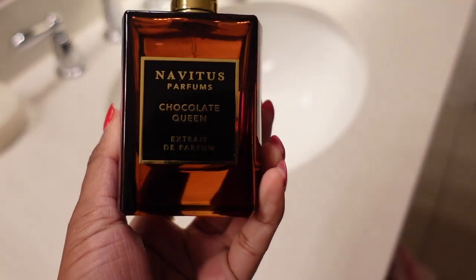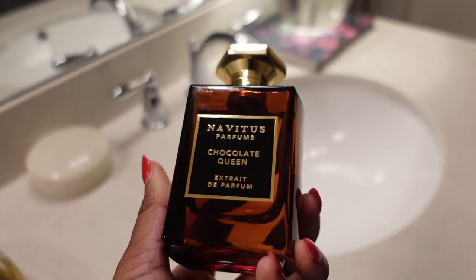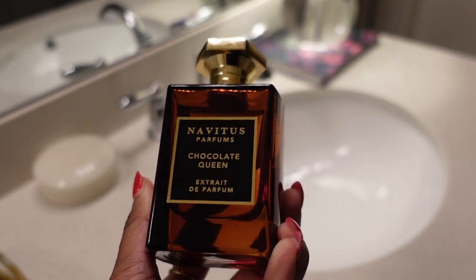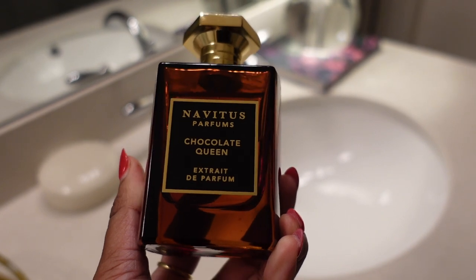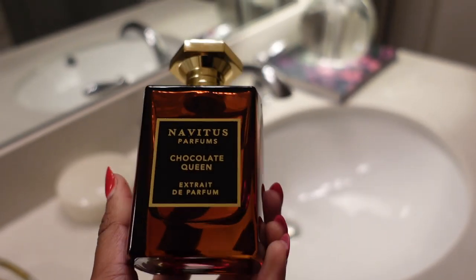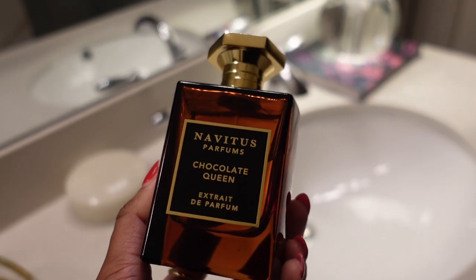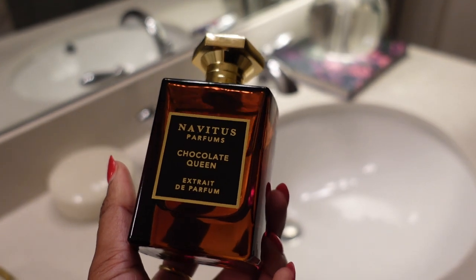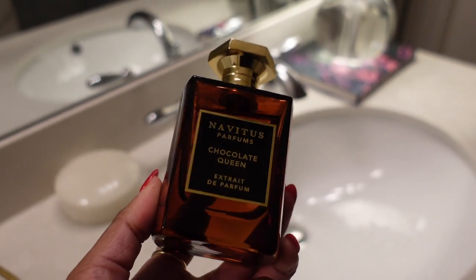So yeah, I am also wearing this perfume. This is my perfume of the day, or of the evening. This is a brand that I just discovered maybe a month ago, and I've been testing it out. This fragrance called Chocolate Queen, I'm obsessed with. Navitus is a brand that I've been interested in. I do love niche brands, but they are on the pricier side, so I try to spread out when I purchase my niche perfumes. I don't buy niches often, but this one smells amazing.